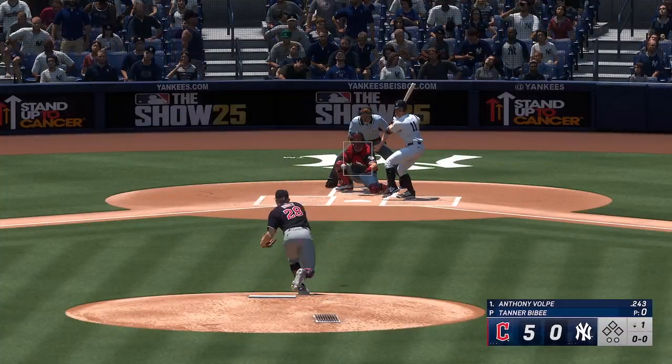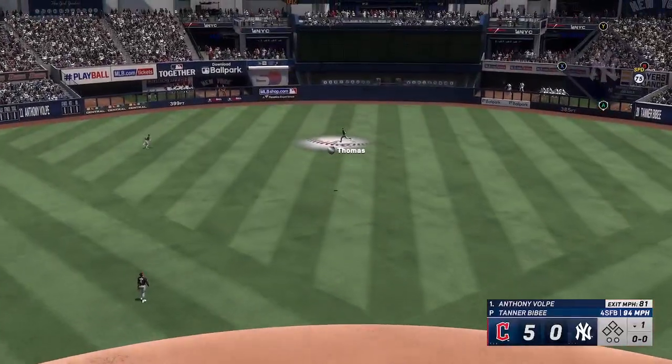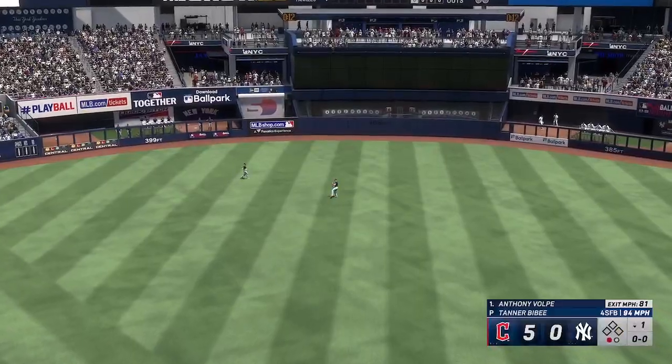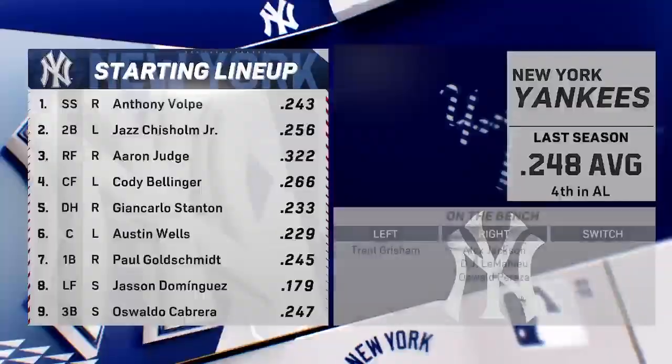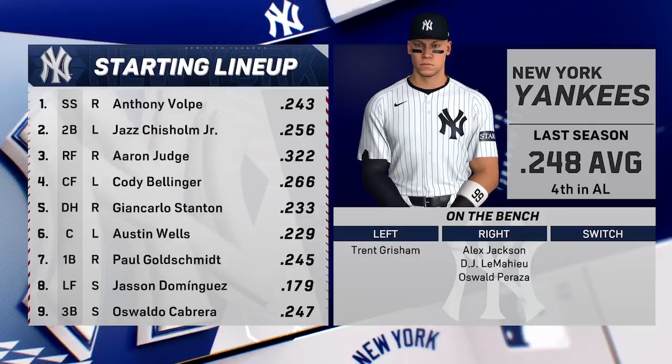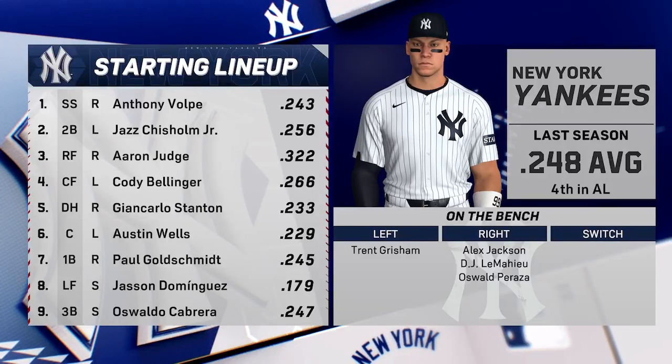And stepping in for the Yankees, Anthony Volpe. That's out to center field. Thomas makes the grab, 1 down. As we take a look now at the New York Yankees lineup. Saying they got their work cut out for them, down a busload already in this one.